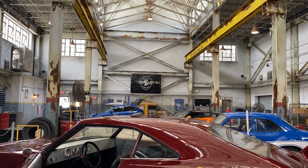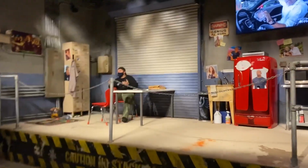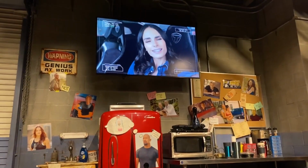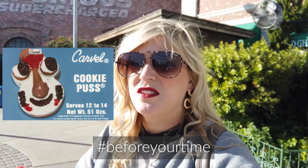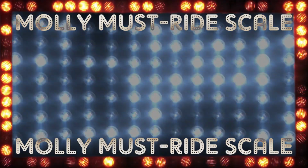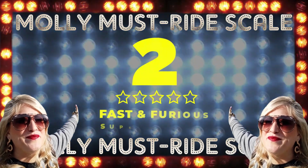It's insane, and I like to watch different things that happen each time because new and crazy things catch my eye. Would I ever tell you to wait more than 15 minutes for this ride? No, I would not. At one point, The Rock calls an FBI agent Cookie Puss. Okay, this ride's ridiculous. And on the Molly Must-Ride scale, Fast and the Furious, well, for Molly it's a 5, for the average person, a 2.